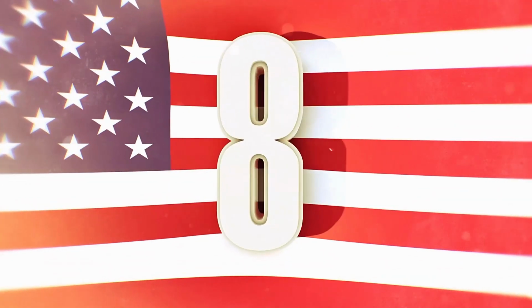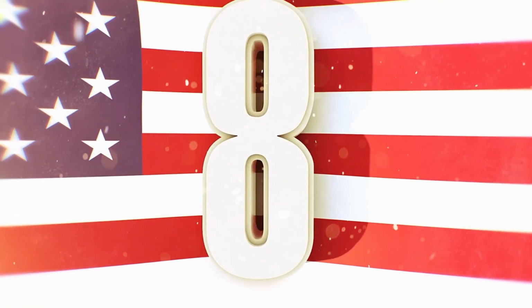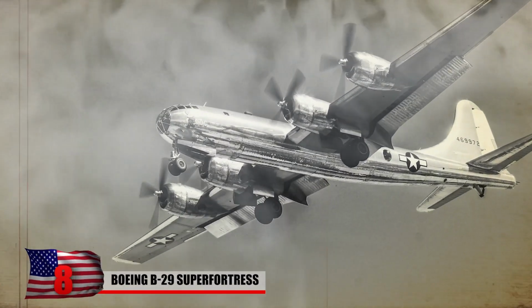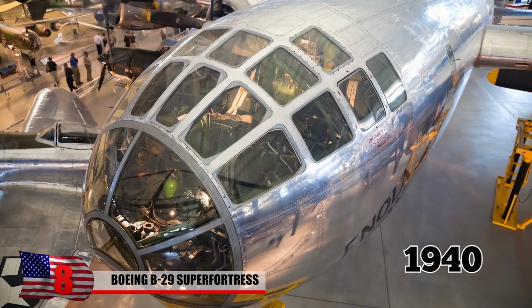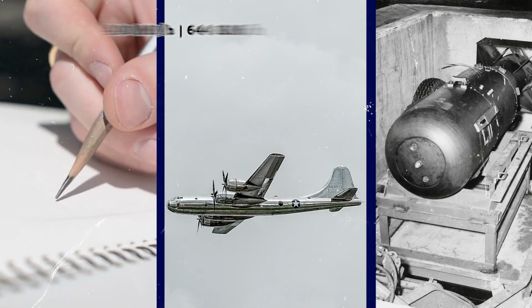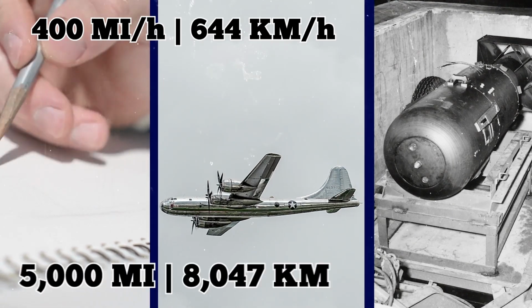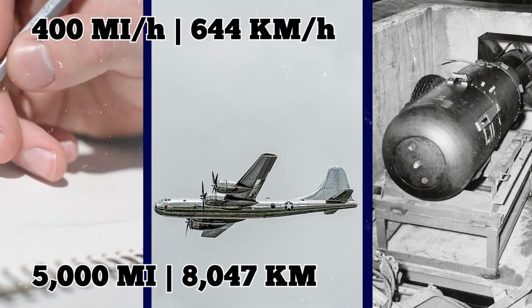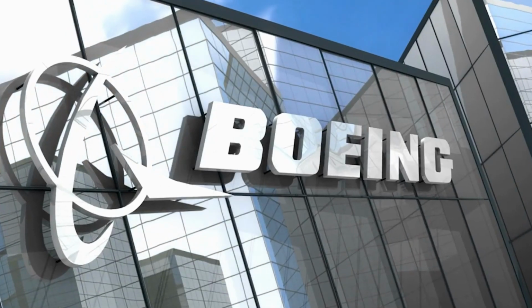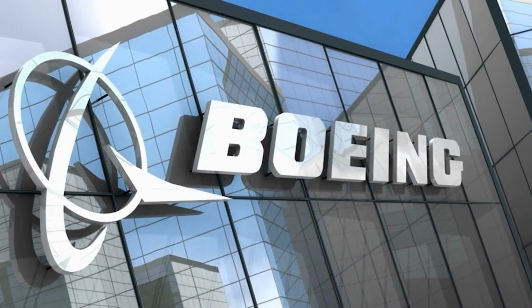Number 8. The Boeing B-29 Superfortress. The elite bomber of World War II was the Boeing B-29 Superfortress. It was 1940 when the United States military asked manufacturers to design a bomber that could reach 400 miles per hour, fly a range of over 5,000 miles, and carry some 2,000 pounds worth of bombs for 2,500 miles. And in the end, it was Boeing that delivered the B-29 Superfortress.